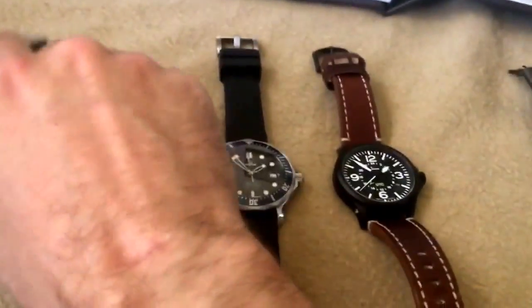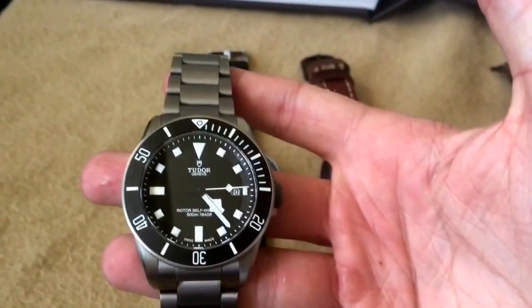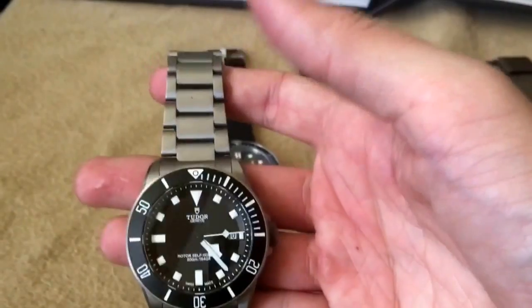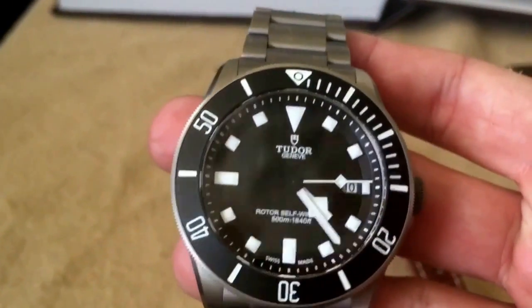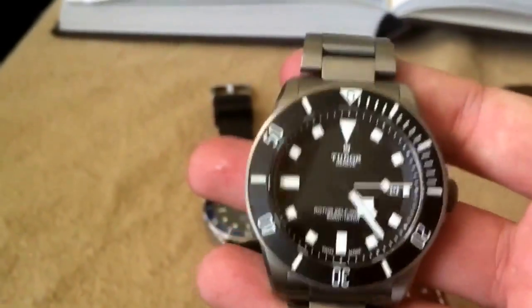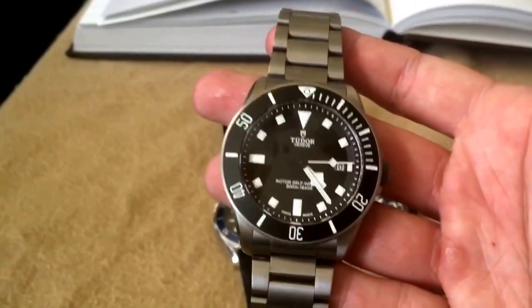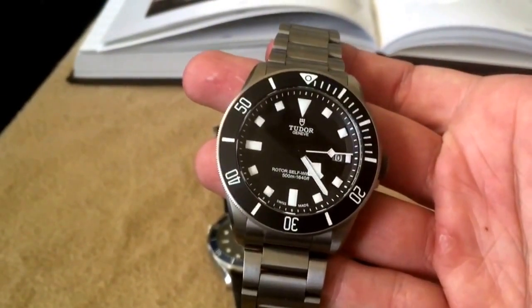So I have one of the longest standing ones, which is the Tudor Pelagus, one of my go-to work watches. I love just the design quality, how simple it is, and everything is designed around the purpose it's meant for. Titanium keeps it pretty light for its size, although it's got a little bit of heft to it for a titanium watch, being that 42mm. I've talked about this one before in a bunch of videos, and this one's not really going anywhere. It's one of my favorites.